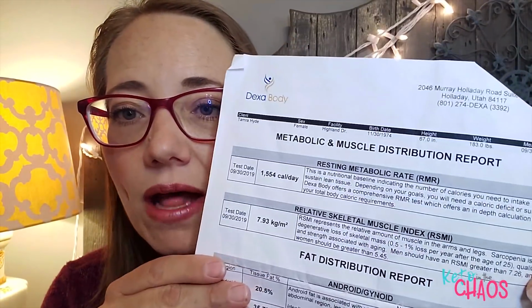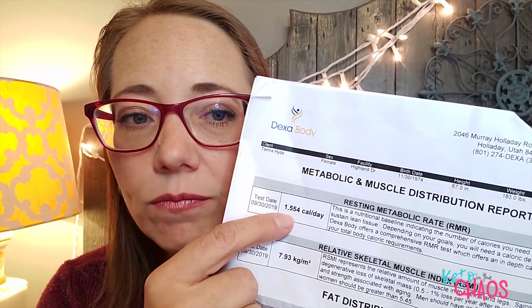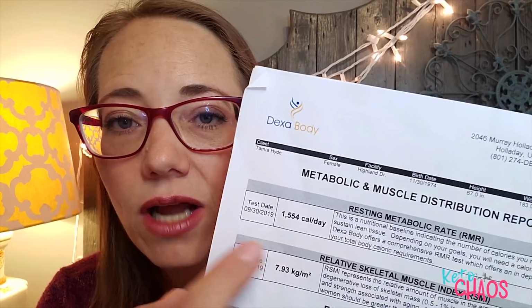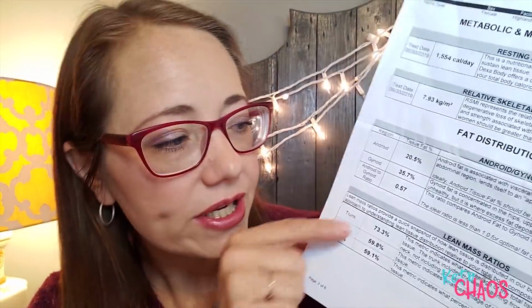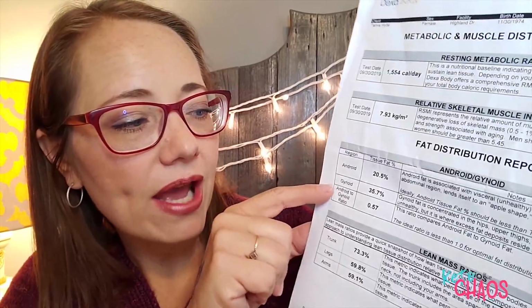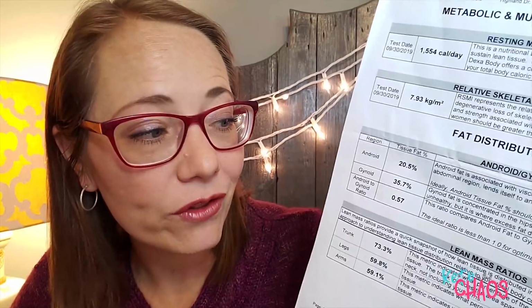So anyway, if you turn the page, you can actually see it gives you your metabolic rate. This is how many calories, my BMR, basal metabolic rate when I'm sitting, when I'm not moving, right? Not exercising or anything. 1,554 calories per day, okay? That's my baseline. I have my fat distribution here. So in my android, which is my upper, I have 20% of my body fat. My gynoid, which is my hips and lower belly, obviously 35%. We all know that's where it is. And then the ratio, 0.57.